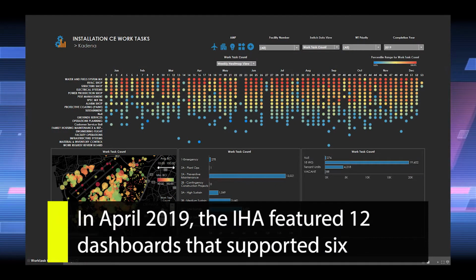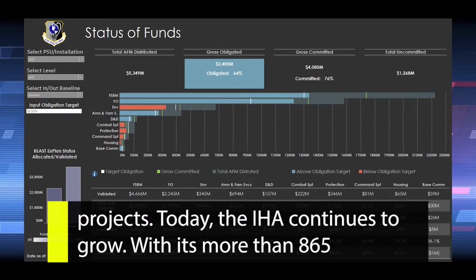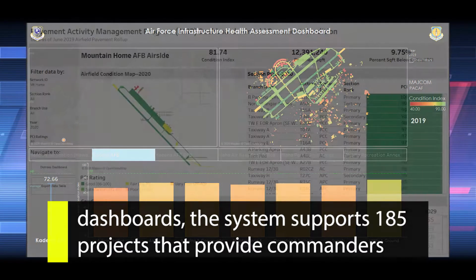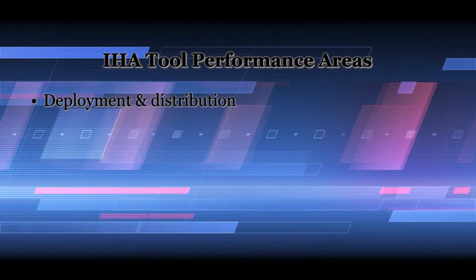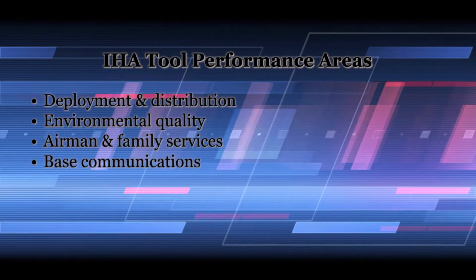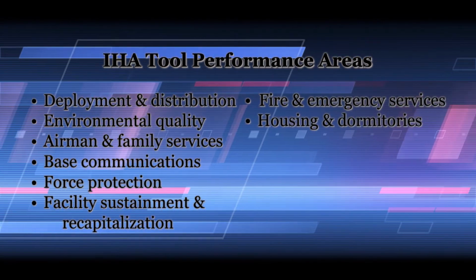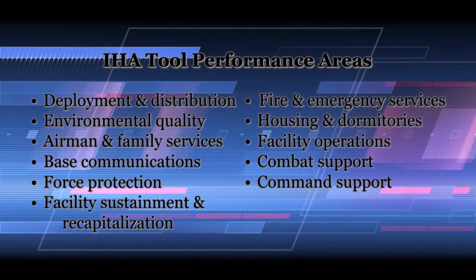In April 2019, the IHA featured 12 dashboards that supported 6 projects. Today, the IHA continues to grow. With more than 865 dashboards, the system supports 185 projects that provide commanders with a holistic site picture to assess portfolio performance in areas that include deployment and distribution, environmental quality, airmen and family services, base communications, force protection, facility sustainment and recapitalization, fire and emergency services, housing and dormitories, facility operations, combat support, and command support.